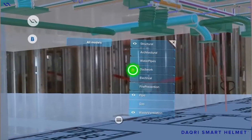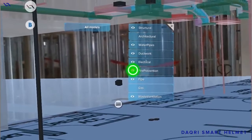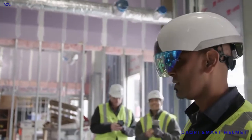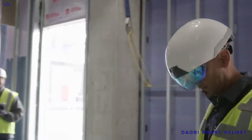And a lot of that's around digitization, right? So we've digitized all of the information we consume in the field. We've digitized the capturing of information. What we haven't yet done is taken that digital information and put it right in front of the people in the field. So in using the helmet today, I think that's where the real potential is.